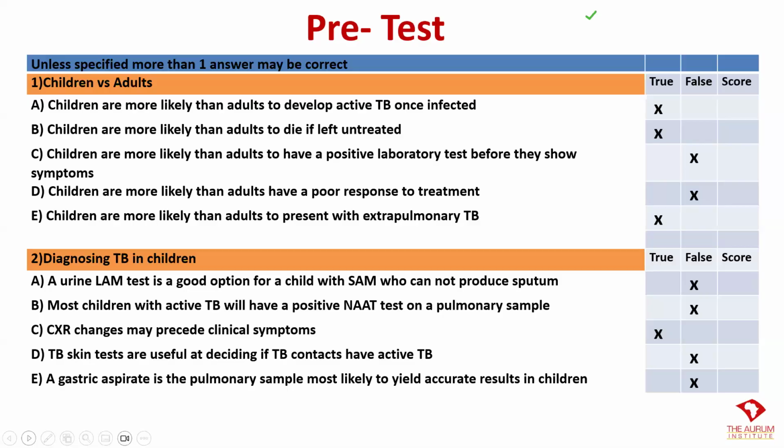Chest X-ray changes may precede clinical symptoms. That's true. TB skin tests are useful at deciding if TB contacts have active TB. That's false, because a TB skin test only really tells you that this is a person who's exposed to TB, which you already know if they're coming to you as a contact. It doesn't differentiate between active disease and a TB infection. A gastric aspirate is the pulmonary sample most likely to yield results in children.